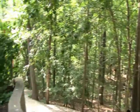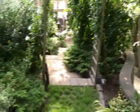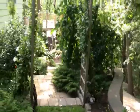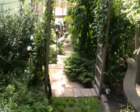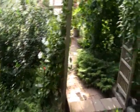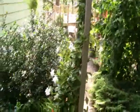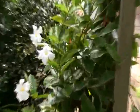Wood line again. Yeah, and there's my arbor. I have some mandevilla vines growing on it. They're not doing too well this year. I got some white ones on one side, right there, and I got some red ones on the other, and they're just trying to bloom right there.